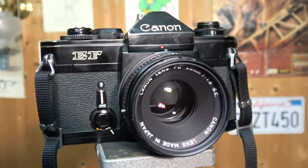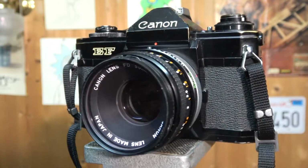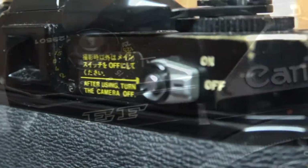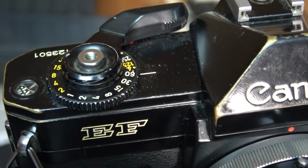Let's check this out. Everybody is recommending the Canon AE1, and rightfully so. It's an awesome camera, and sadly enough, due to this popularity, the prices are skyrocketing. But what about the Canon EF? The Canon EF has all the features of the Canon AE1, plus a little bit more, like a double exposure capability, a higher flash sync speed, and the fact that it tells you which shutter speed you're actually using in the viewfinder. So I think this is a pretty cool camera.